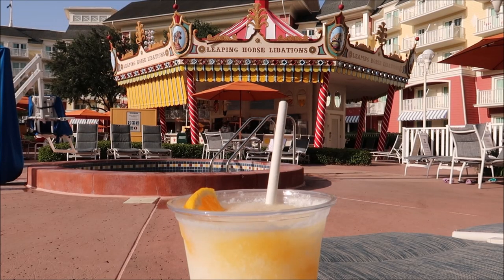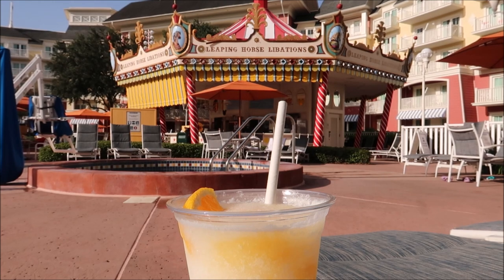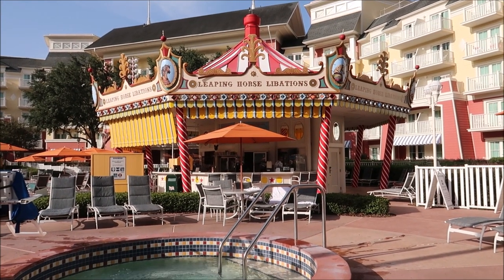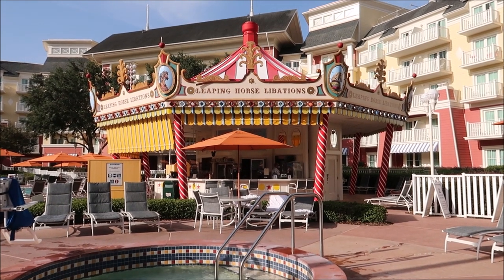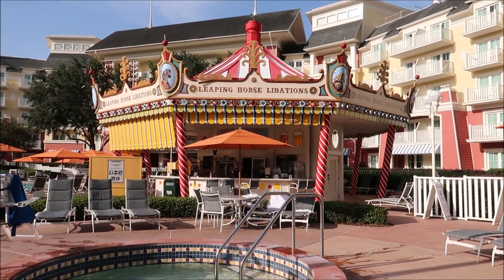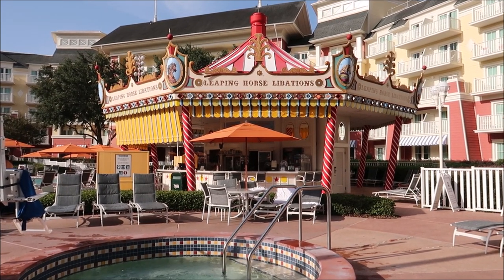Definitely refreshing on a hot day. This one was a good one. Since we couldn't show you before the backside of the actual carousel lounge, I wanted to show you what it looks like from this angle, because there's nobody over in this area by the pool. Isn't it so pretty? Definitely a drink you have to drink pretty quick or it just melts away.